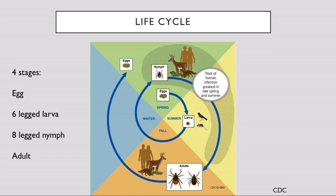And like I had mentioned, the host can be a variety of things: mammals, birds, reptiles. Most prefer to have a different host at each stage, but we'll talk about some ticks that prefer the same host, like for example the brown dog tick. And then what's depicted here is the black-legged tick, so that's your Ixodes scapularis.